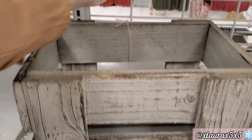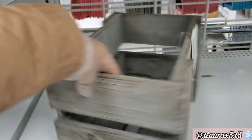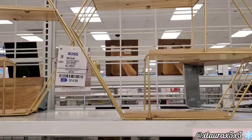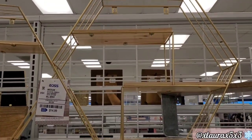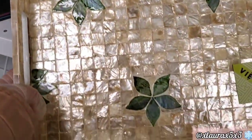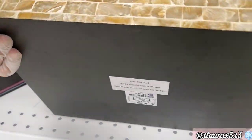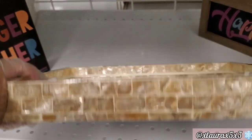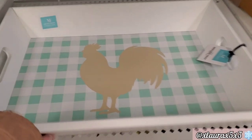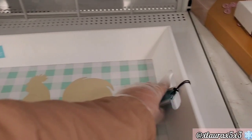They do have this crate for $5.99. They have some shelves in the shape of a hexagon, $14.99. And look at this. This one is priced at $9.99. They have another tray. It has the rooster. This one is priced at $9.99 also.